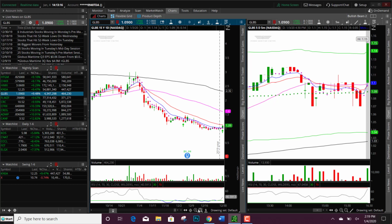Been in a falling wedge on the daily. Falling wedges are typically bearish patterns when they break out. So it's potentially breaking out of a falling wedge, but I don't like when the moves happen after hours, because come Monday morning, they could end up selling pre-market, and then the stock just tanks the rest of the day. So I'm not going to put that on.